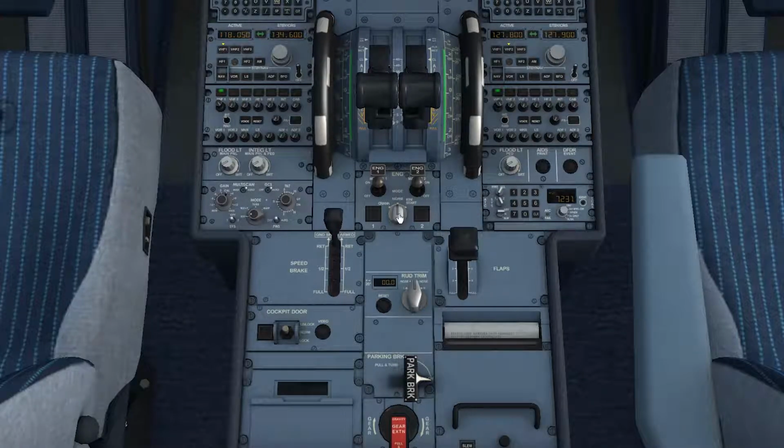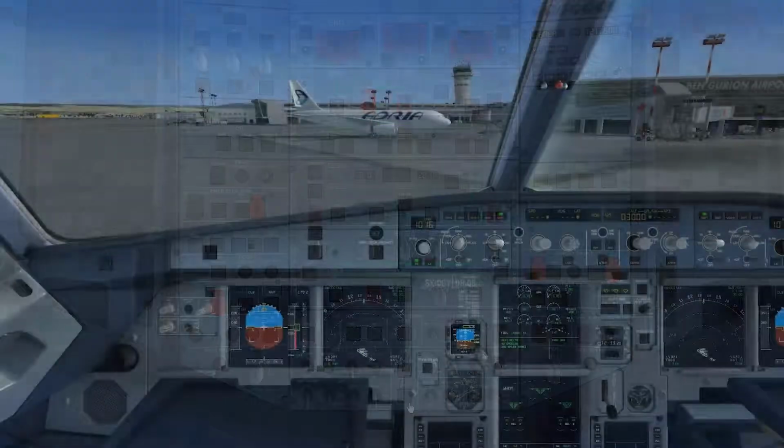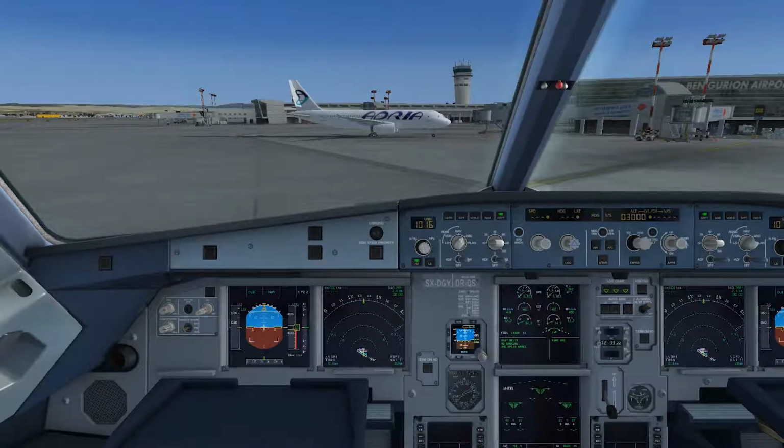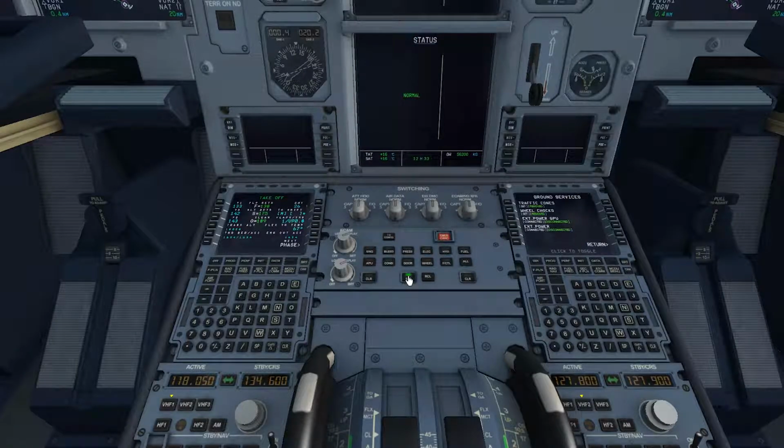Flaps 1 plus F. Alpha for 1, ready for taxi. Not yet, about 5 minutes. Okay, please press the after start checklist. Please try to do it fast because there is another traffic waiting for taxi and you are blocking it. Status. Thank you. Pitch trim 0.8 up, set. Rudder trim 0. After start checklist complete.